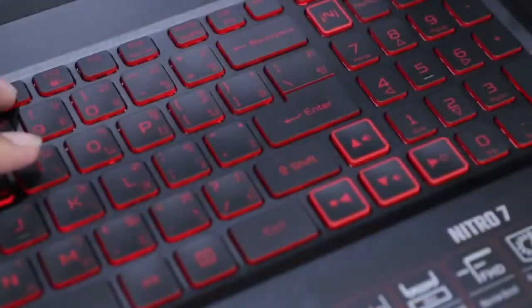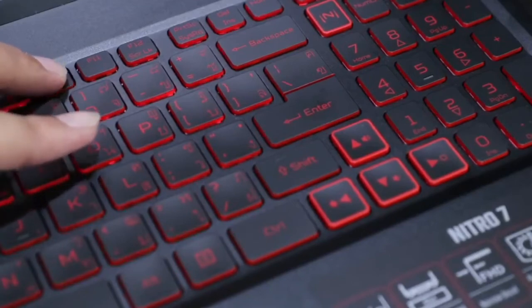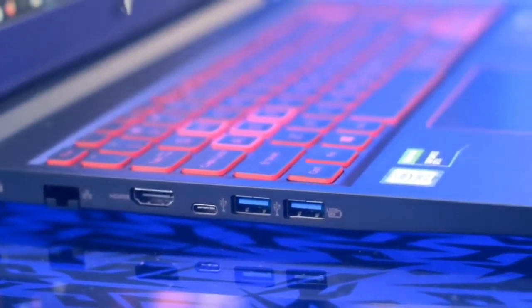Those seeking a more premium build might want to look elsewhere, though you'll likely need to spend upwards of £2,000 for the luxury of a gaming laptop with an all-metal build. If that's what you're after, I recommend the latest Razer Blade 15.